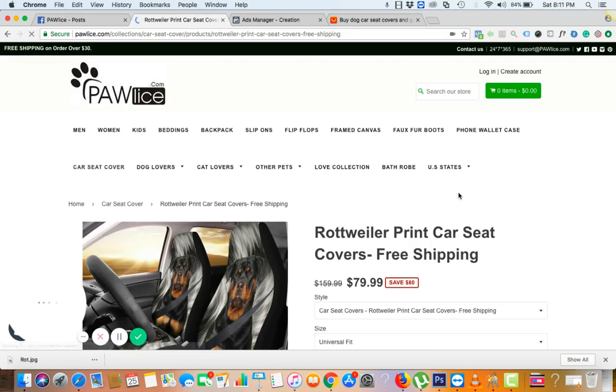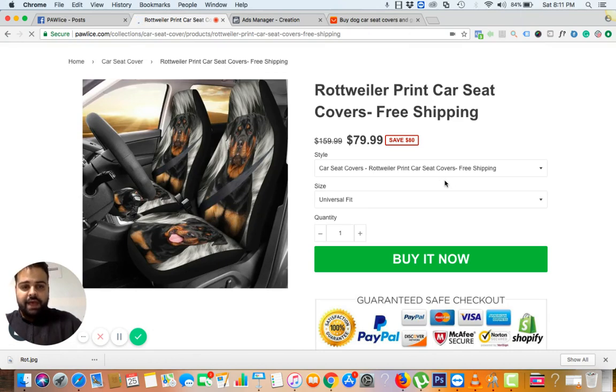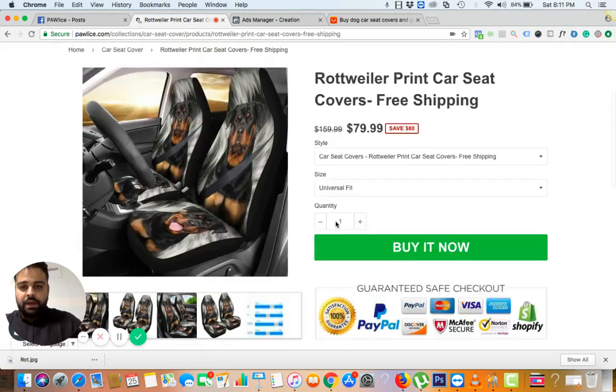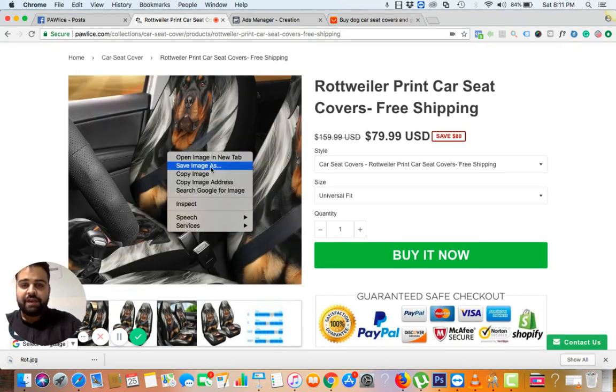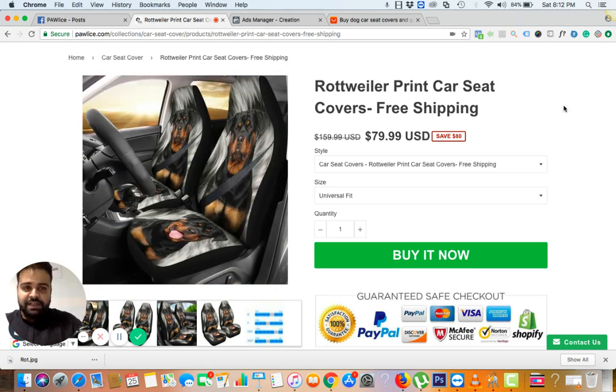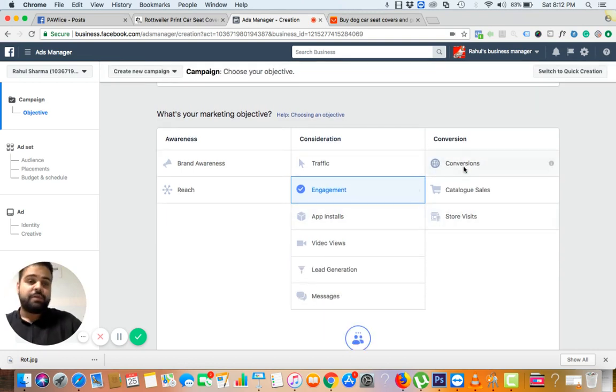So it's called a Rottweiler print car seat cover. And here, first of all, you need to save this image. For that, you can right click and click on save image as. This is going to save it in one of the folders. And then the primary thing is how you are going to target this particular seat cover so that you can get the maximum sales. All right. So for that, let's get to the Facebook ads tool. This is the interface of the Facebook ads tool from the business manager. This is one of my sample accounts.